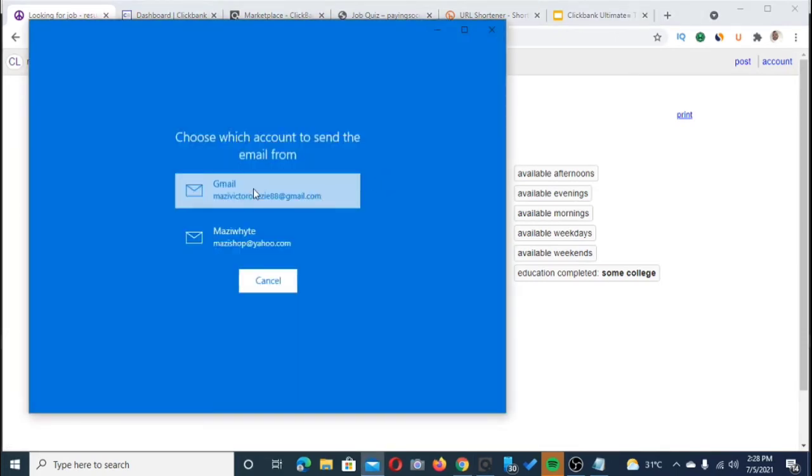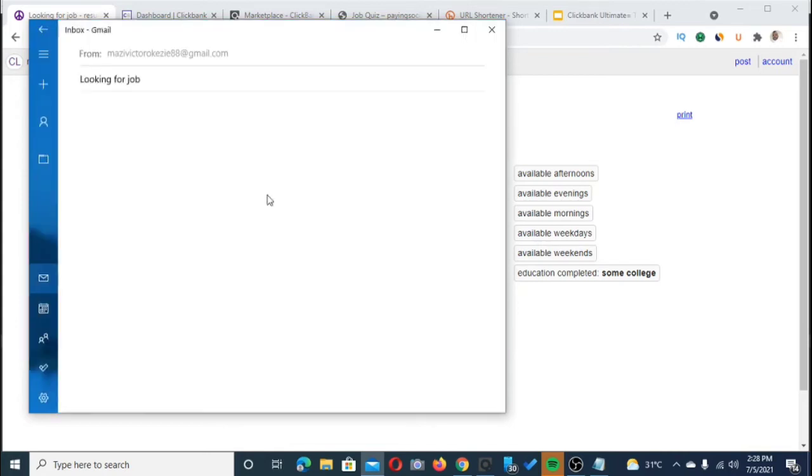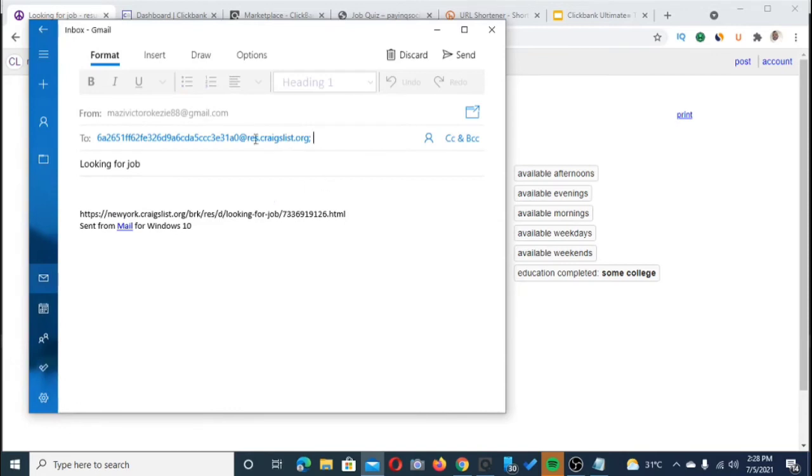To message him, you're going to need to create a new Gmail for yourself. Don't use your own Gmail. Create a new Gmail for this particular offer, because this is where you're going to be messaging him from. I'm just giving you an example. This guy said looking for a job, and we're sending this offer to him.